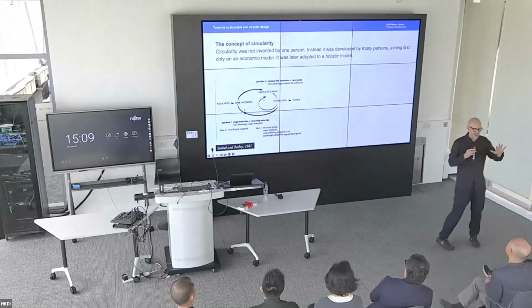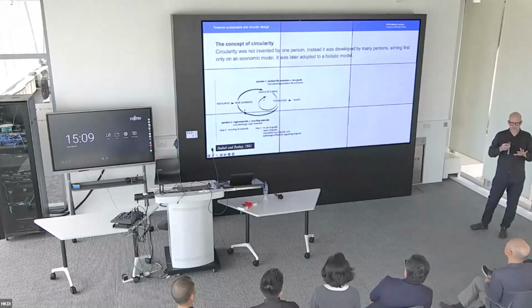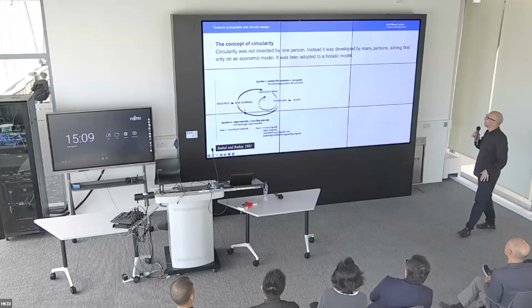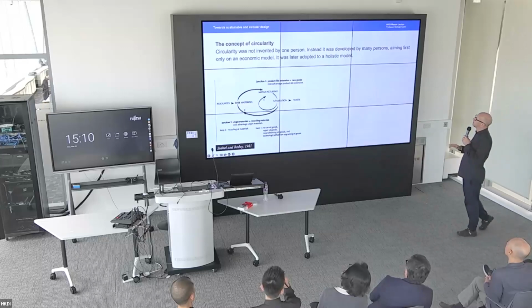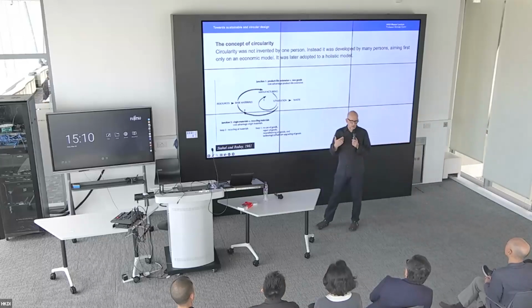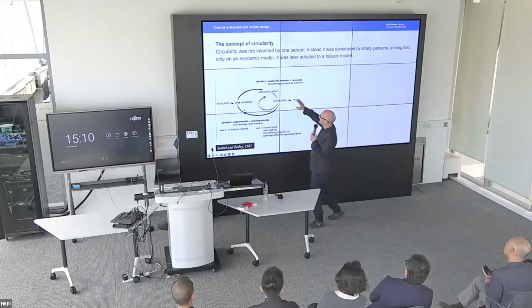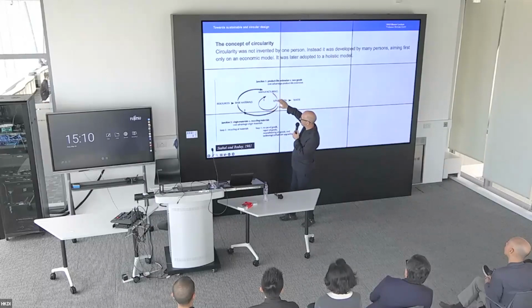So while they had two different cycles, circularity is one cycle. And circularity was not invented by one person, it was a steady development. How can we make just one cycle where all kinds of materials, all kinds of resources are part of it? And this is, let's say, a holistic model. I did a little bit of research, and the earliest definition of a circular system was by Stahl and Reddy in the 1980s, and they already defined that utilization, manufacturing, resources should go in one cycle.